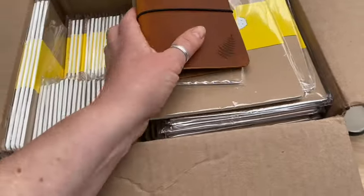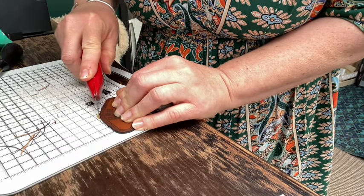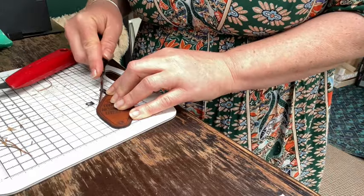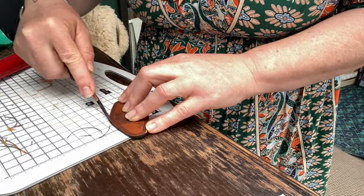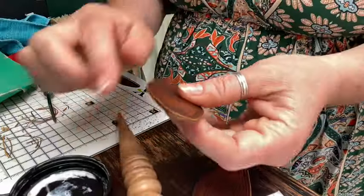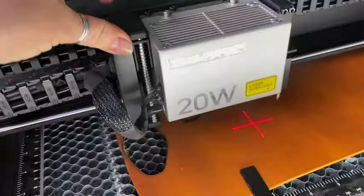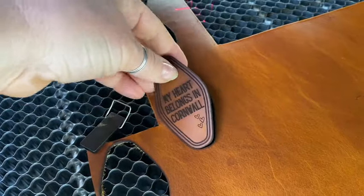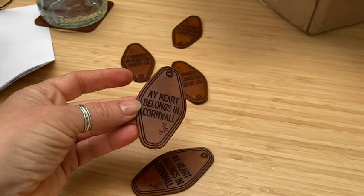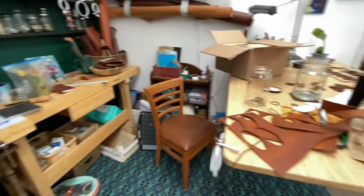Anyway, now I need to find somewhere to store these, and I need to get back to making more key rings. This is how many of the Cornwall ones I've got finished. These are all ready to have the rings put on. This little puppy, who likes to hide under there, has got to go over to his nana's now, and then I'm ready to go. Oh my gosh, look at this mess.